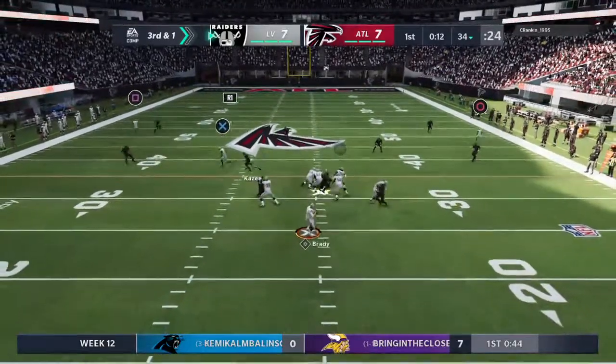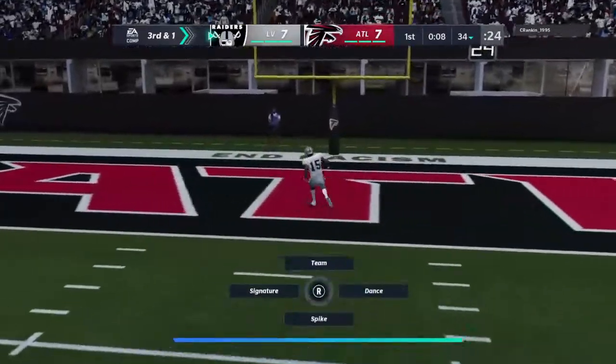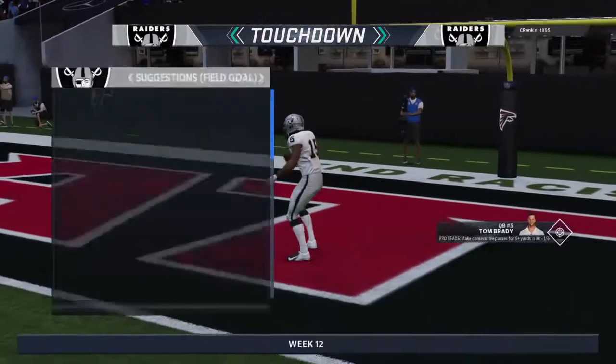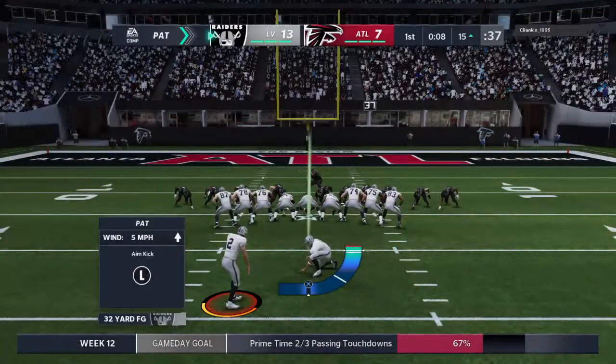1. From the gun, it's Brady. He's going to fire one deep over the... And that's caught inside the 30. And he will score. Touchdown, Las Vegas. Tom Brady with 2 first-quarter touchdown passes. And the Raiders have taken the lead.